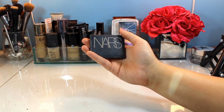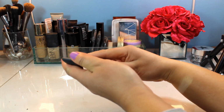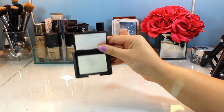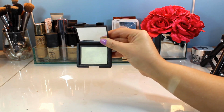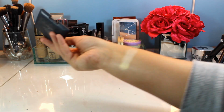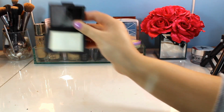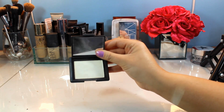So last but not least is another throwback. This was another one of my first highlighters I ever bought. This is NARS Albatross. This is in with the blush collection, but you'd never really wear this as a blush because it's a totally white powder. So I have it swatched there, and this used to be all the rage. Everybody was highlighting with this.